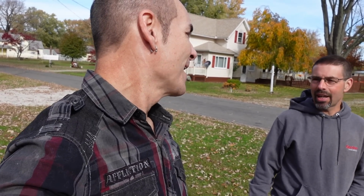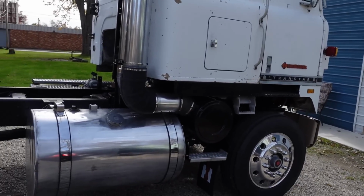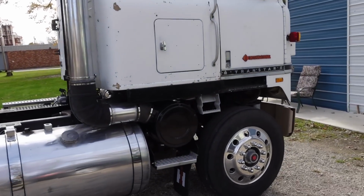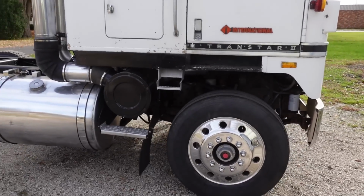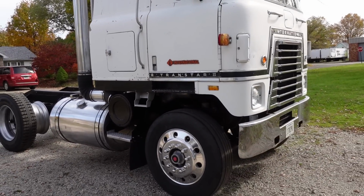I got to see the place down there. I mean, it's incredible. There's all kinds of stuff in there. Oh my gosh, I have not seen so many Mack cabovers in one place in my life. He's got a lot of neat stuff there. He does. Whites and just all kinds of neat things stuck away. I mean, they've been kind of picked over, but there's still lots of parts to be had there. There are. I get lucky every time I go.